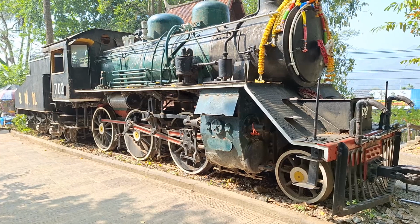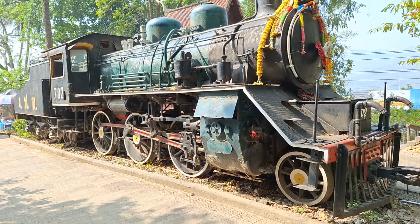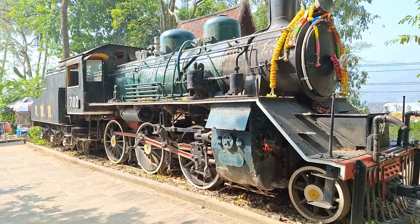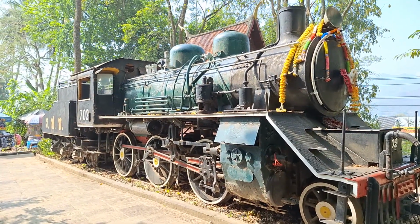So here they've got this steam loco. I'll put some details up on the screen of where it was built and when.